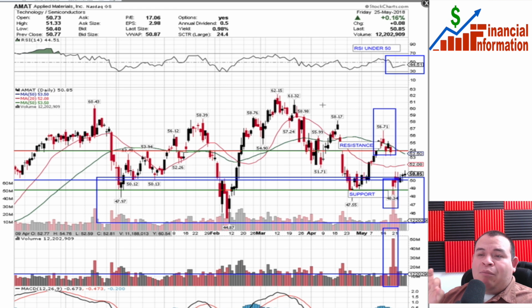Now keep in mind that most semiconductor companies have moved down in the last few weeks. Just look at Applied Materials. At one point the share price was around the $62 price. So just do a lot of research to see which semiconductor companies have moved down in the last few months.